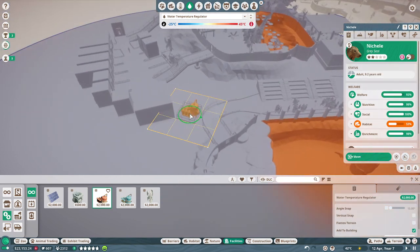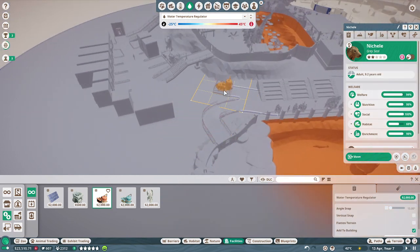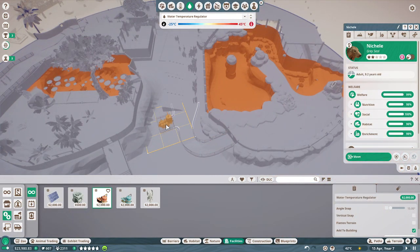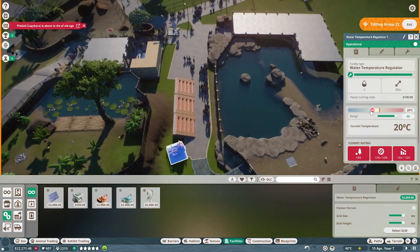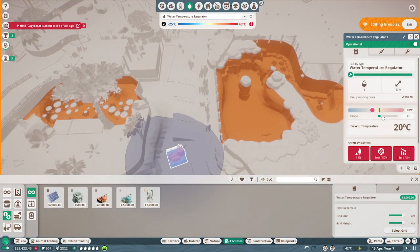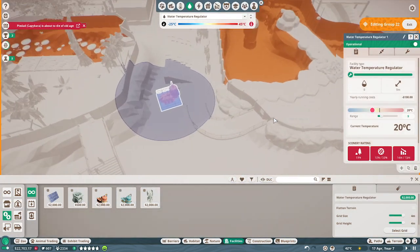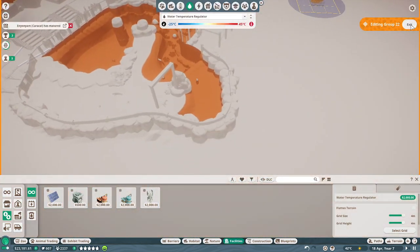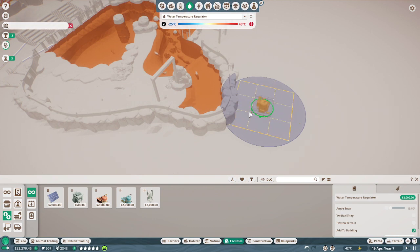I'll have to turn down the radius a little bit on this one. Because it also goes with... Oh, damn it. It doesn't reach either of them. Okay. We'll just have it here.